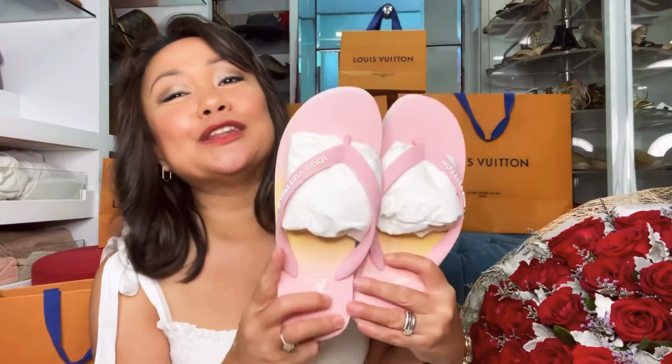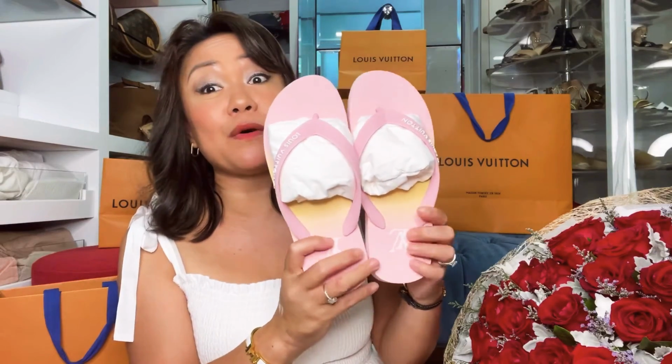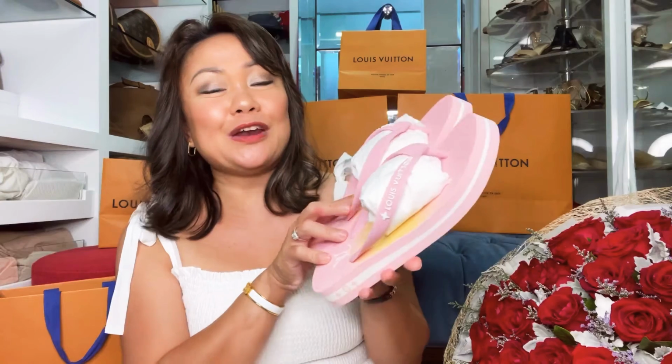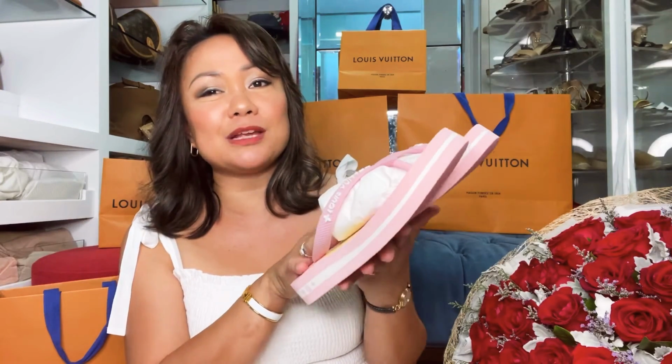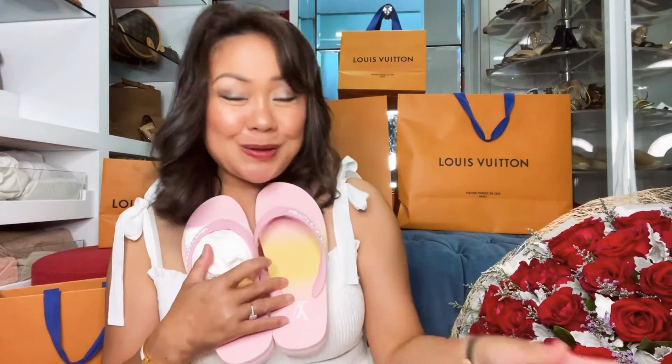So this is the luxury version of Havaianas. I think everybody knows about Havaianas, guys. It's the slippers or flip flops, the one you wear in the house or at the beach or in the pool or something like that. But me, I'm crazy. I'm so extra. That's why I get this one.